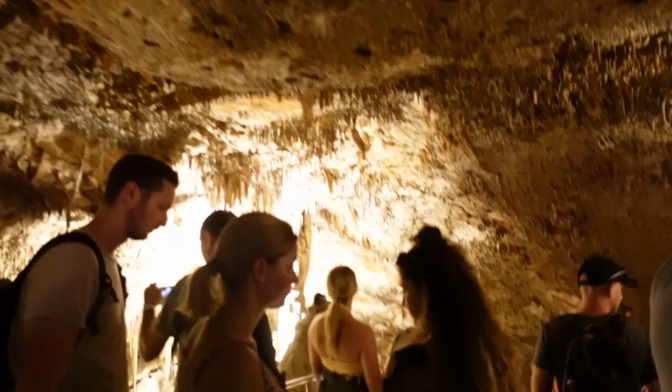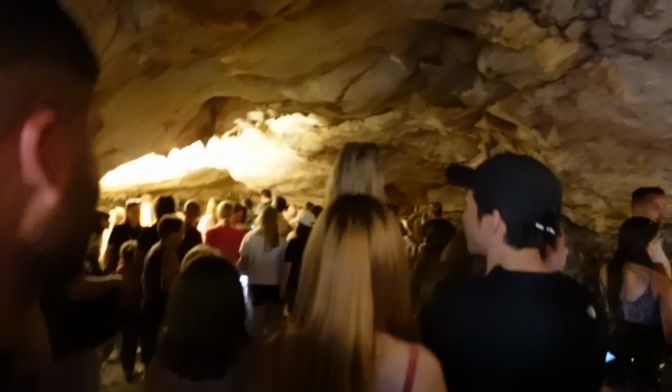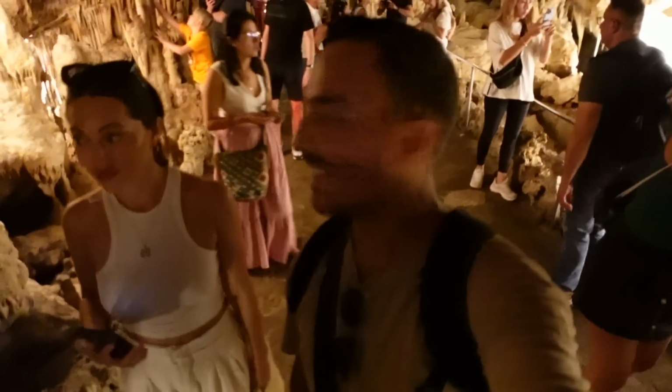As you can see, there was a bit of people here. A lot of people, actually. It was a proper touristic attraction. Not really a local kind of place, eh?